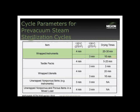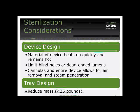Here's an example of the sterilization parameters in AAMI ST79. The most commonly accepted cycle parameters is 132 degrees Celsius with a 4-minute exposure time and a 20 to 30-minute drying time. We have found that the extended drying time is acceptable in many cases. Even our local healthcare facility utilizes a 55-minute dry time because that is what it takes a lot of times to make sure dry time is adequate for all of the large trays associated with the surgical procedures that are performed.